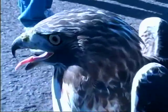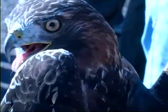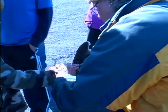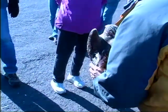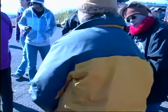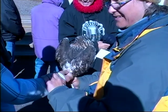In the back of its tongue. Yeah, look at it. All right, you guys want to give me your hand? Oh, that's neat. How about you? There you go. These are red tails. Oh, beautiful. Look how big they are. You can see them when they're on the head. Really soft.